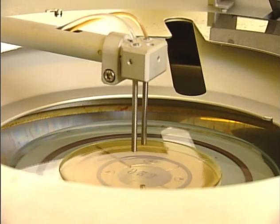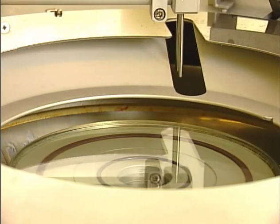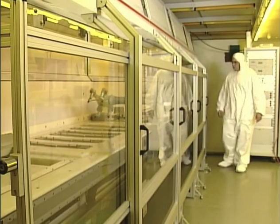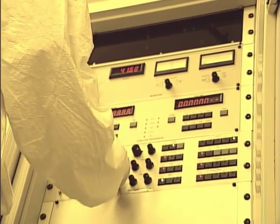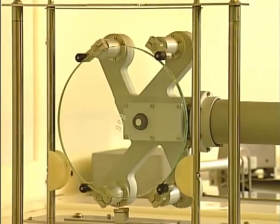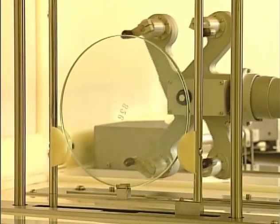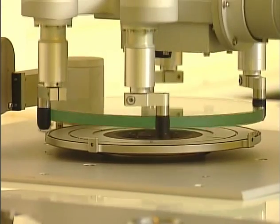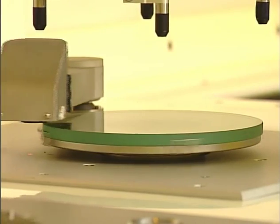This material is applied so thin that it would take over 400 layers to equal the thickness of one human hair. All environmental factors, such as temperature, humidity, and airflow, are carefully controlled to ensure proper application. The photosensitive material is then baked and adhered to the surface of the glass plate. The glass substrate, now with a photoresist coating, is ready for recording.